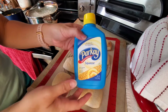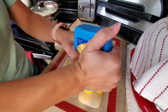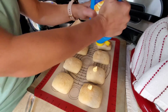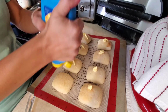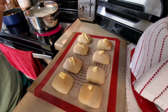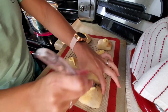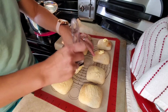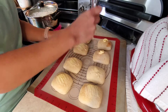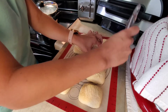And while my corn is heating up and my potatoes are still boiling, I'm just going to prepare my Sister Schubert yeast rolls. I just take my Parkay squeeze butter, I'll squeeze a little drop on top. I'll take my handy dandy brush and I'll brush that butter on them. And whenever they come out of the oven, I'll just reuse that brush with the leftover butter and brush that on top of the rolls as well. And they are amazing. We love the yeast rolls.